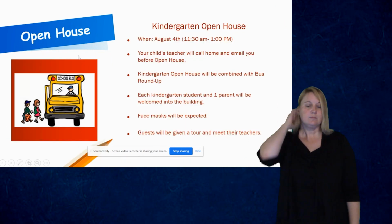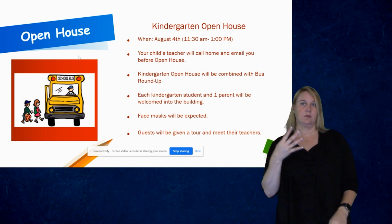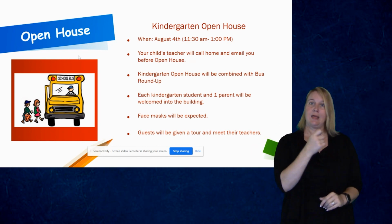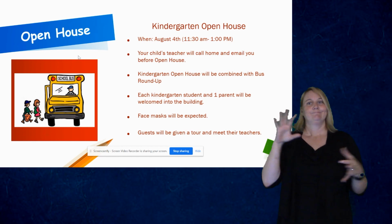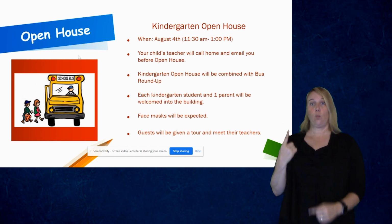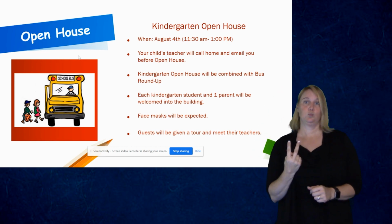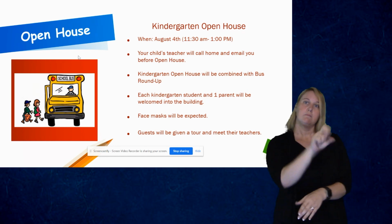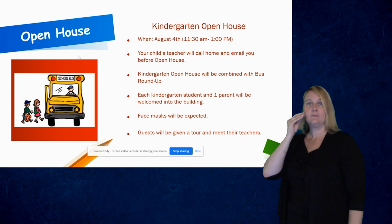Open house, we will have open house August 4th for all students. Kindergarten open house will be 11:30 to 1 p.m. on August 4th. We are combining that with our bus roundup. If you so choose, one parent and the child can ride the bus to school, then participate in our open house, and obviously ride the bus home. Or you may come on your own to open house at 11:30.